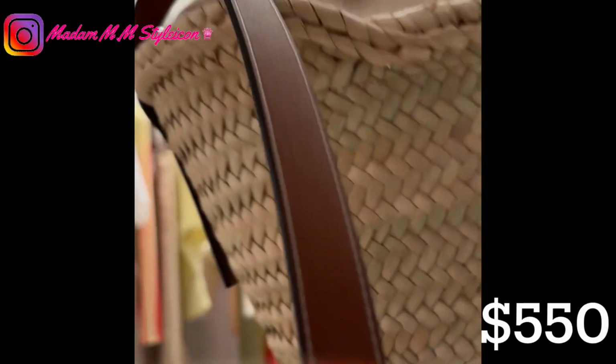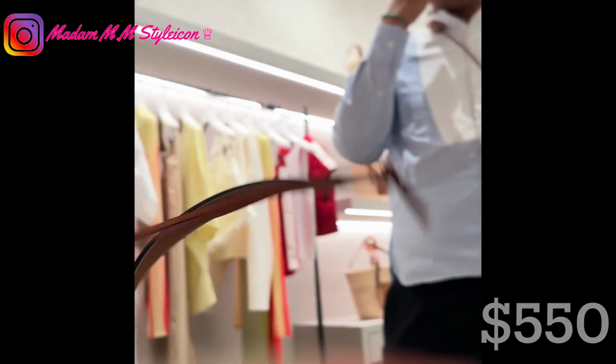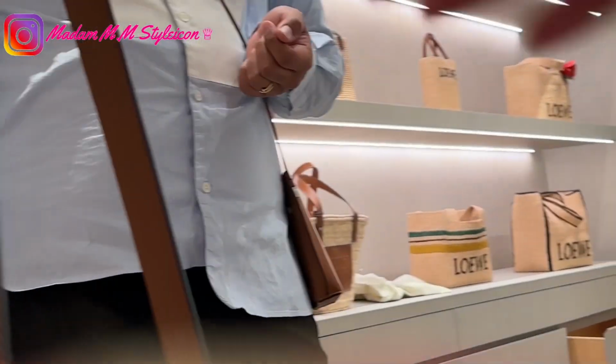It's the dust pocket. It's the drawstring. So this has been a new feature that we've been adding into some of our bags lately. So this is $550. Correct. And then our pricing has been already adjusted from the US retail, so it'll be slightly cheaper.